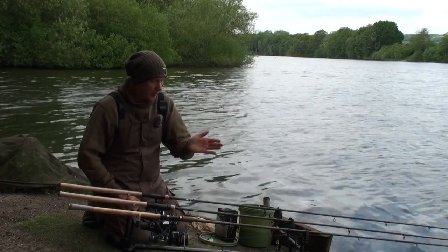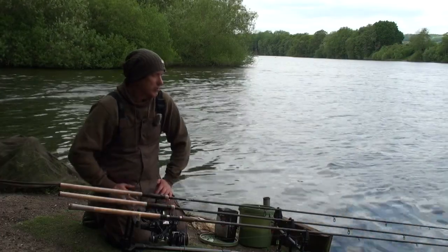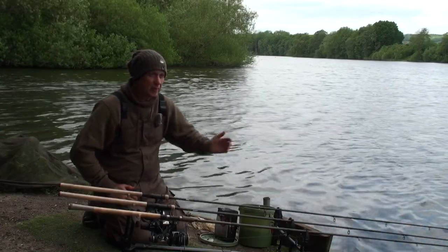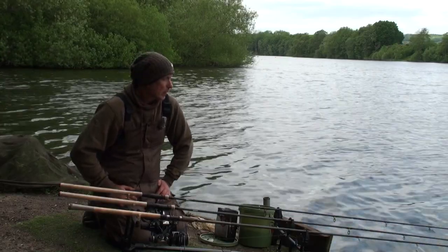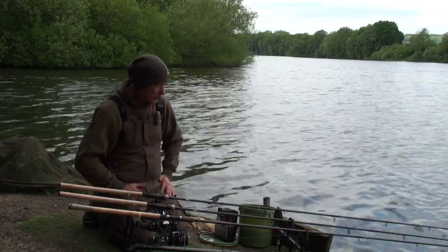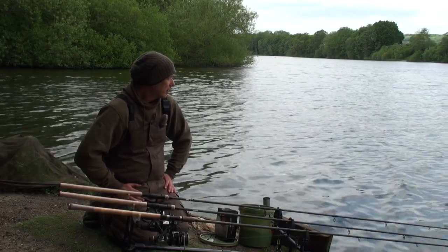foot. And I'm hoping that rod will produce during the dark hours, with hopefully the tinge and possibly the eels starting to patrol the margins. So that's my sort of plan of action.